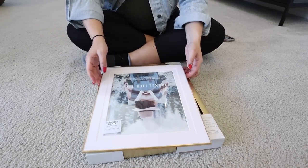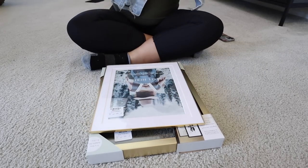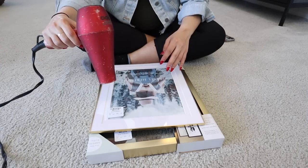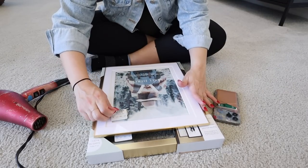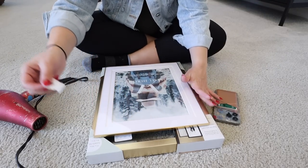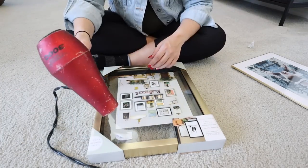Have you ever purchased a frame or a mirror at Home Goods and been annoyed by the fact that they put the sticker right on the front? I have a really easy trick for getting these off. Just hit it with a blow dryer for, no joke, like 10 to 15 seconds, and they peel off so easily and don't leave any residue. Trust me, I have played the Goo Gone game, the Dawn dish soap trick, and nothing works as easy as this.